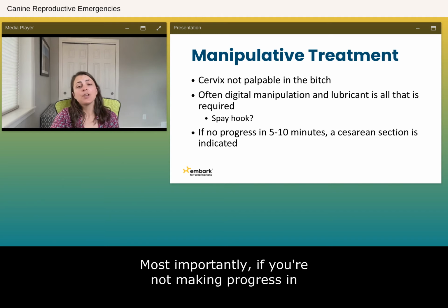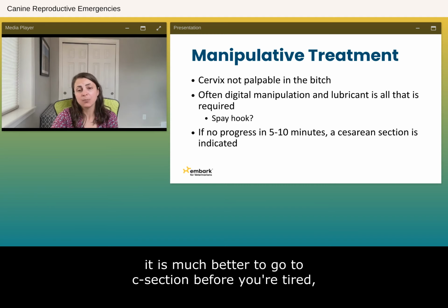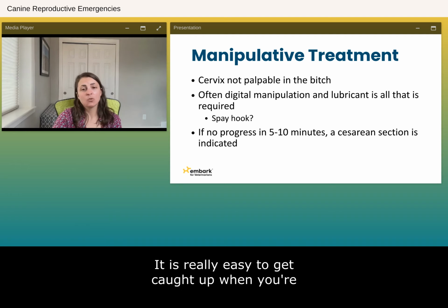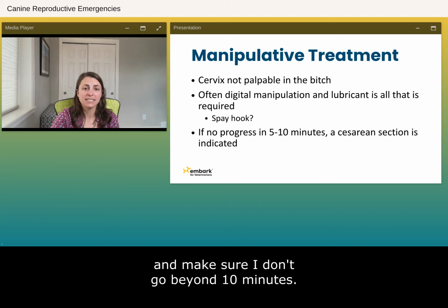Most importantly, if you're not making progress in 5 to 10 minutes, a C-section is indicated. It is much better to go to C-section before you're tired, before the bitch is tired, before all your staff is tired. It is really easy to get caught up when you're doing some obstetrical manipulations. So I always have Fury set me a timer and make sure I don't go beyond 10 minutes.